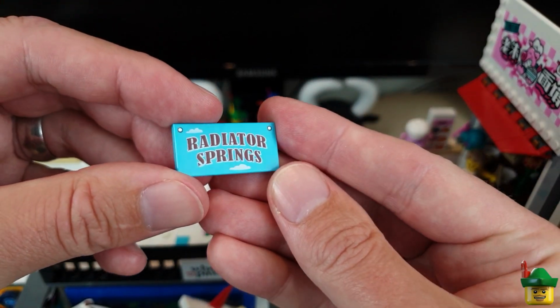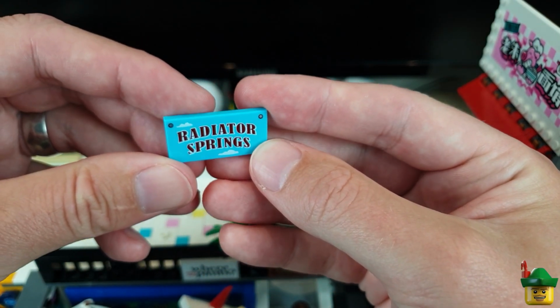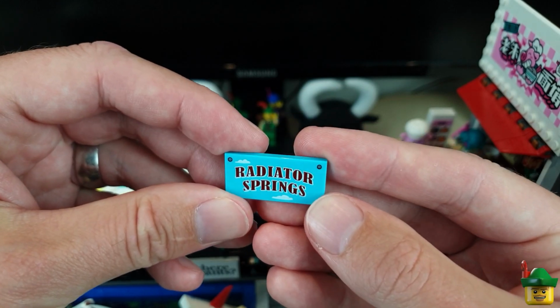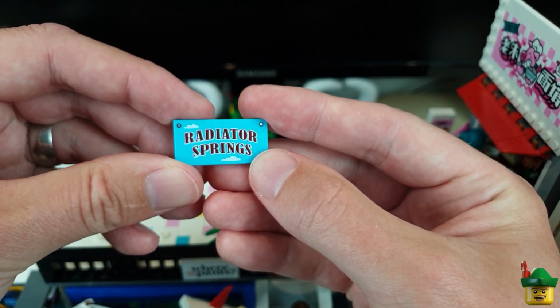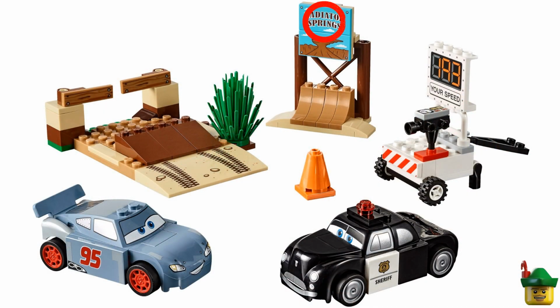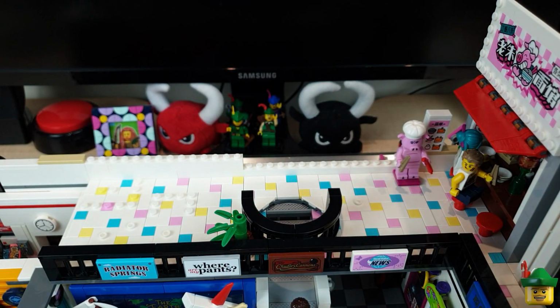And then I've got this one that says Radiator Springs. I don't know quite what that's for. Maybe it's for a radiator store or a tune-up shop or something like that. But that's from the Cars set 10742. Willie's Butte Speed Training. Yep, no idea. So that can go there. And that's quite a nice little banner continuing what we had before, going all the way around here. That looks a bit dark, so I might look out for a brighter one. But yeah, I'm liking that quite a lot.